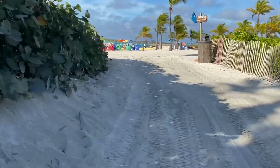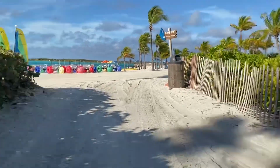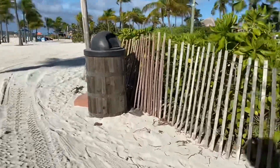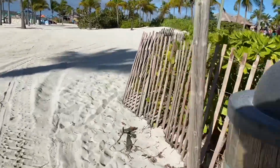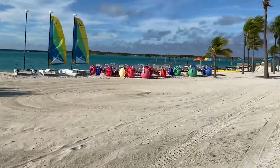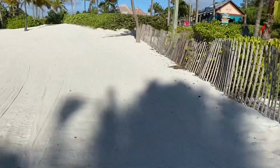So, I'm actually going to sneak up this way, off the beaten path, because when I was here the other day, there was the first batch of beach chairs up here. Nobody was at them.